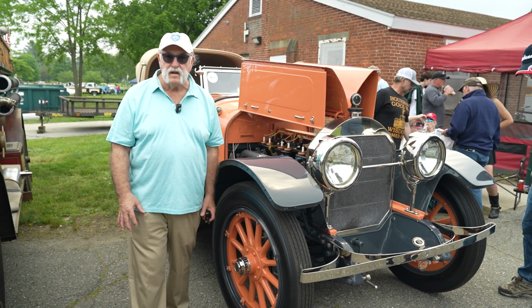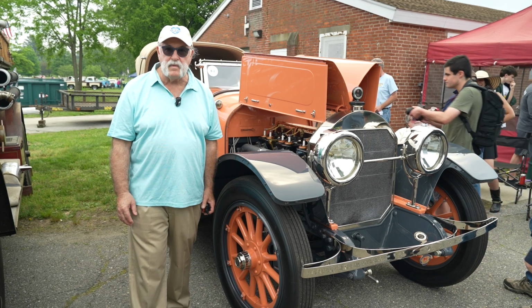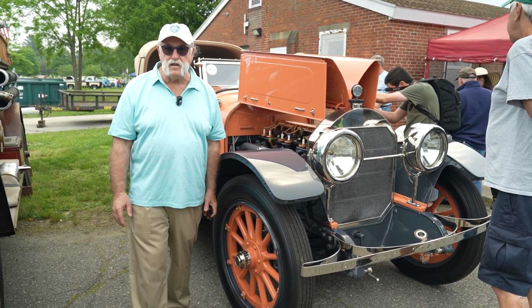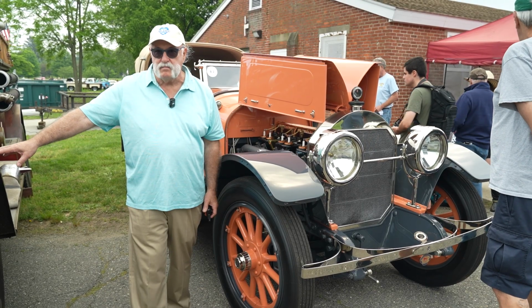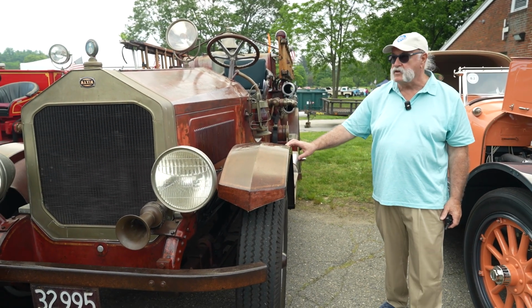The drivetrain was made here in New England, and the body was made by Farnham and Nelson. It was made in Brookline, Massachusetts. So many of these vehicles, like this Maxim fire truck, also made in Massachusetts.